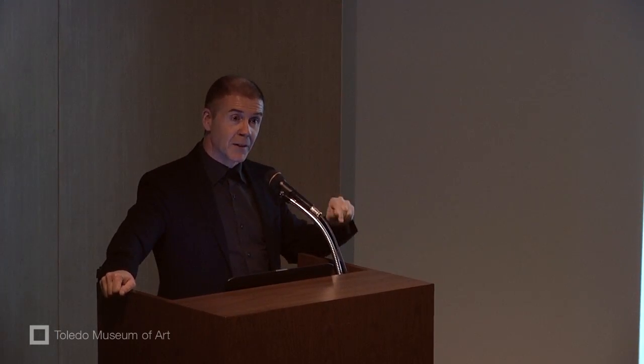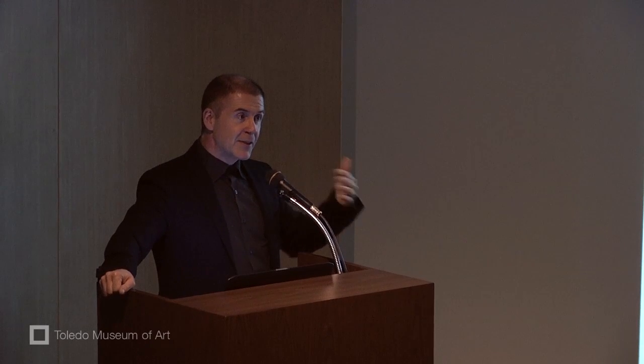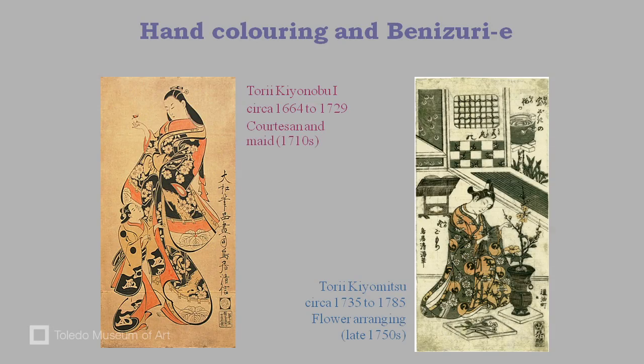Extremely fine lines. The sensitivity to the brush stroke, and the way that the carver is able to reproduce a design or a drawing by an artist in amazing detail is what makes Japanese prints really interesting. Later on, we'll see a development in the printing techniques, and those are the things added together with the carving that make Japanese prints really fascinating.